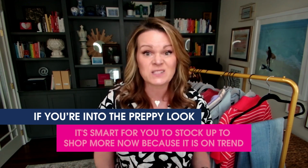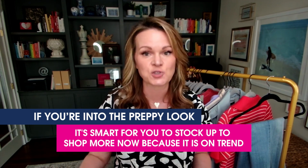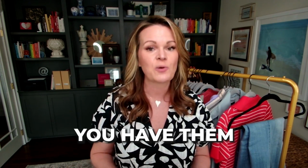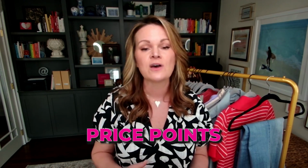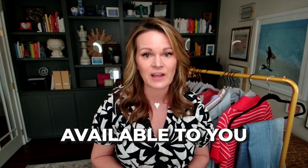So again, if you're into the preppy look, it's smart for you to stock up, to shop more now because it is on trend. There's more selection for you. There's more choices out there. You have them at many more different price points versus if you wait 3 years to do it, preppy may not be as trendy. And so you have less choices of that available to you.